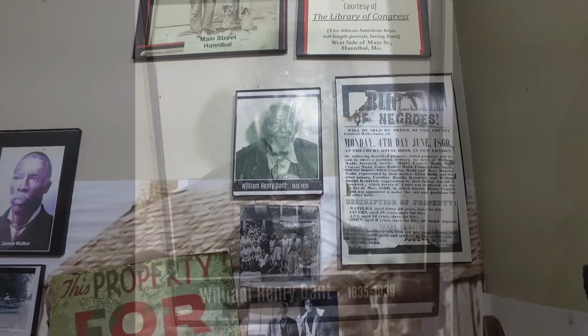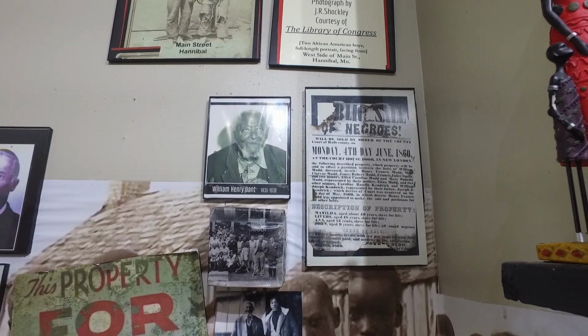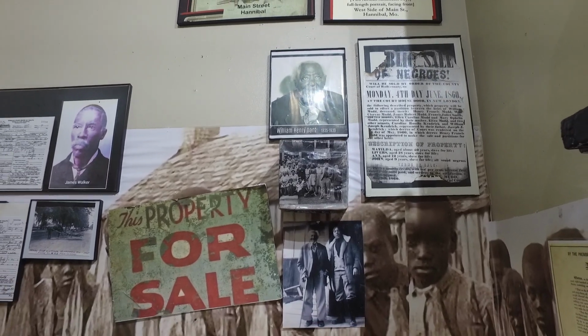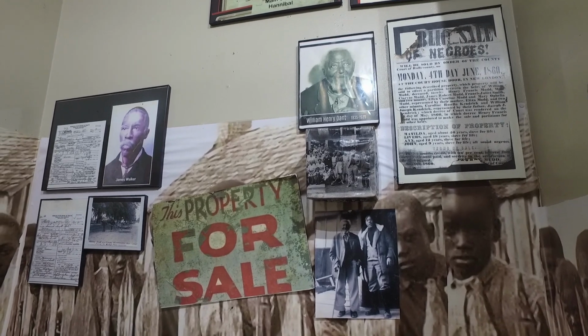William Henry Dant. All of my ancestors were enslaved. I'm a fifth-generation Missourian, and my great-great-grandfather was enslaved here, and my husband's great-great-grandfather was enslaved here. And again, that's William Henry Dant. My husband's great-great-grandfather.